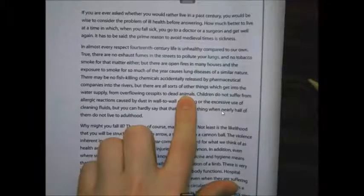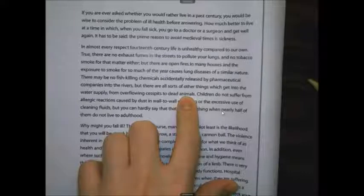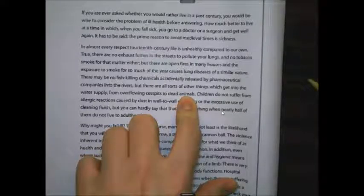That word pharmaceutical actually threw me then for a moment. Is it a problem if I don't understand it? Well, it might be an issue later on if I'm asked a question about it, but in the meantime, I'm not going to worry about it if I don't really understand it or can't read it.